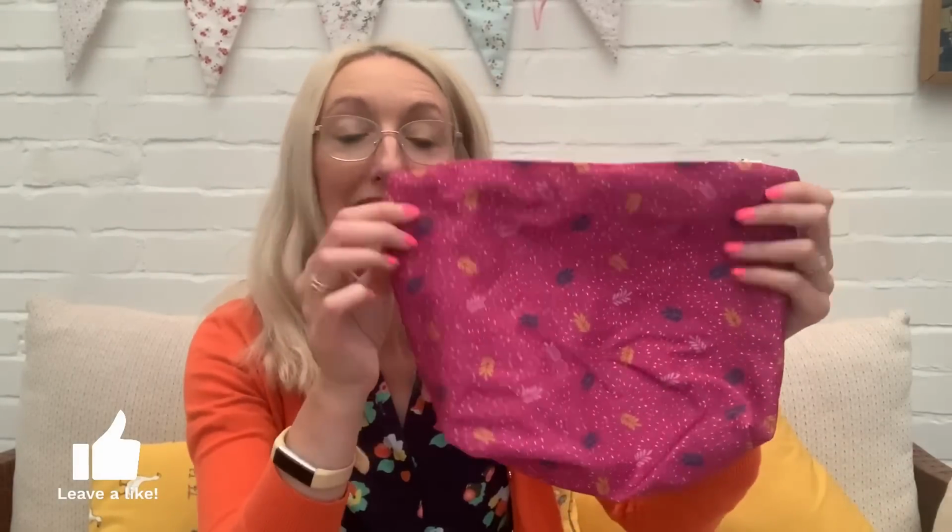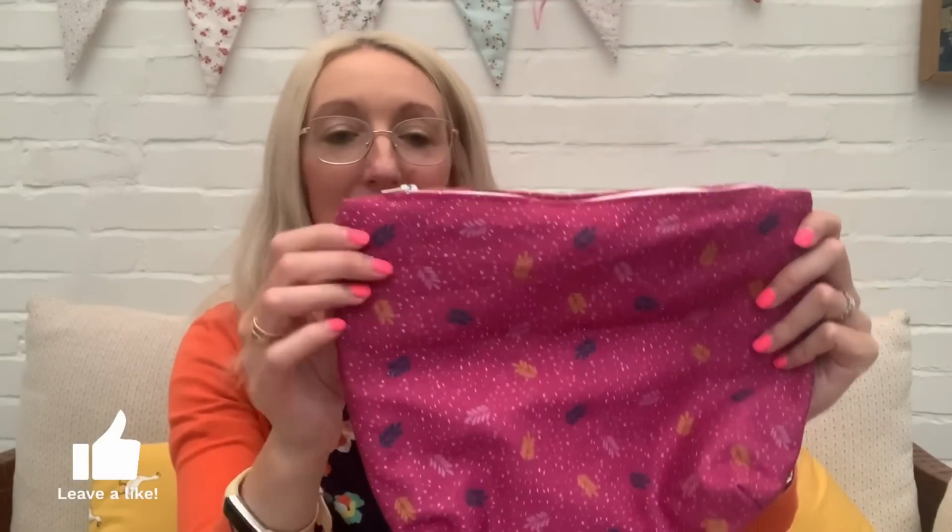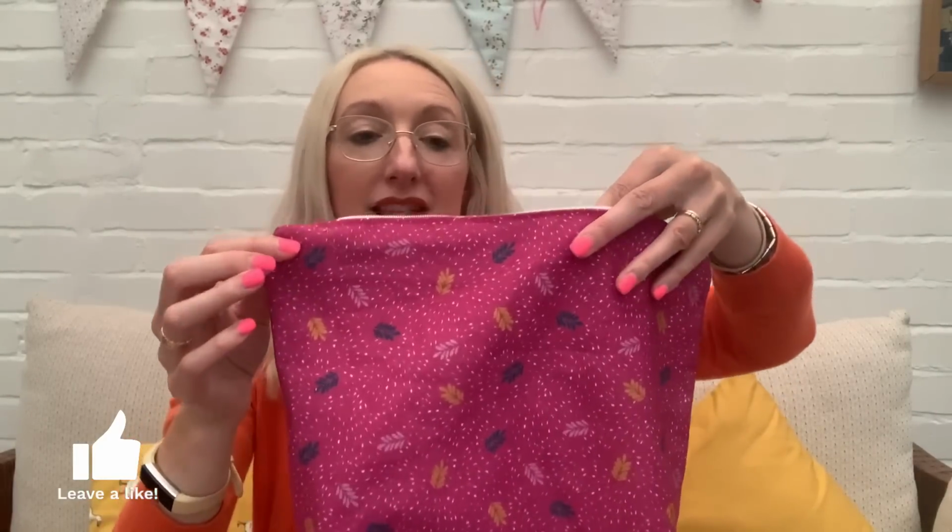So the next version that I made was this one here. It's a little bit creased because I have actually used it. As you can see, it's got the zipper just at the top there. This is actually made out of a Lisa Comfort home fabric that I was given to have a go at making this on the Sew Over It channel. This is a heavier weight, I think it's called a cotton drill or something like that, but I will put the details below.